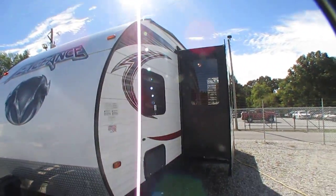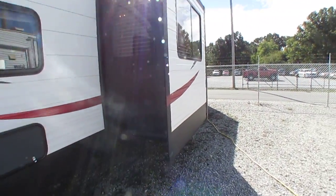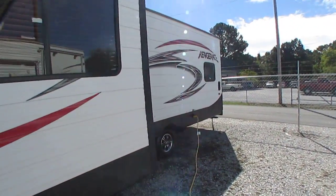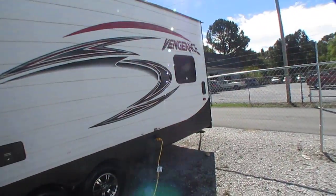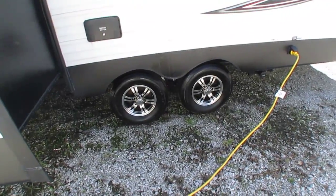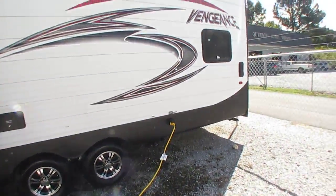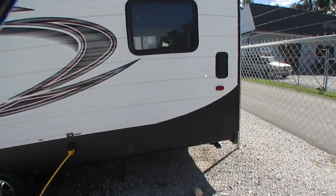Slide out, got a 36-inch deep slide out. Of course, built by Forest River, so you know you're buying a well-built unit. Striping and finish, the body is in excellent condition. Nitrogen filled tires, got the spread out axle, so it's going to tow better with less sway. Got a rear ramp door, it's got a separate garage. It's got some pretty cool features in there as well.